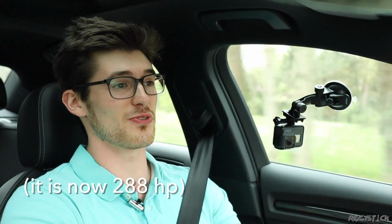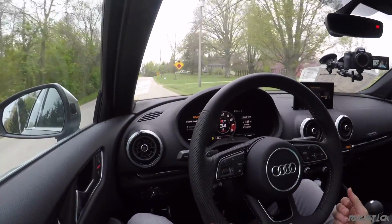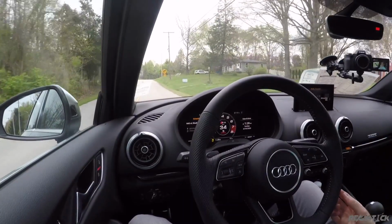The power rips you out of corners. The 292 horsepower out of this thing is no joke. It feels very similar to the Golf R, as I would expect it to. It's the same engine, same transmission, same platform. Just, it feels like it has more insulation. The suspension feels just a little bit more forgiving.